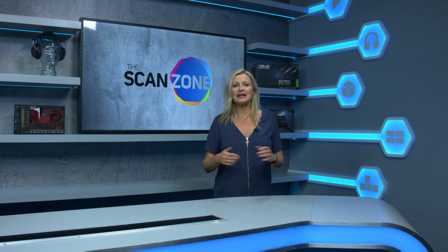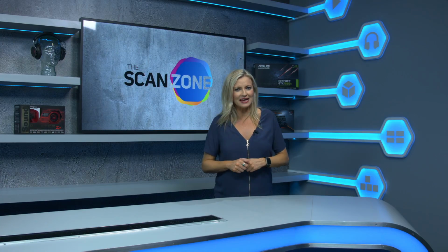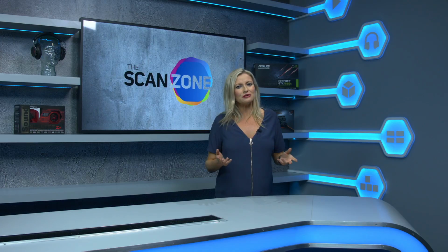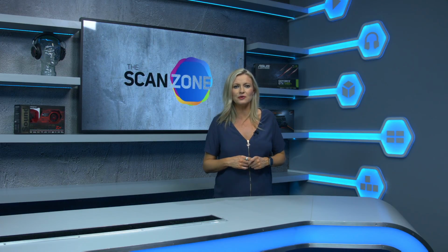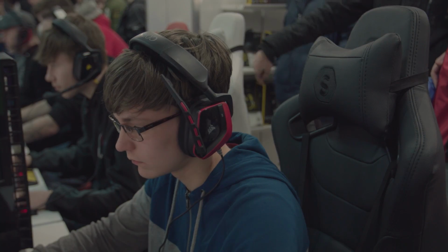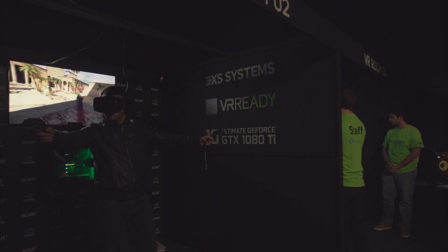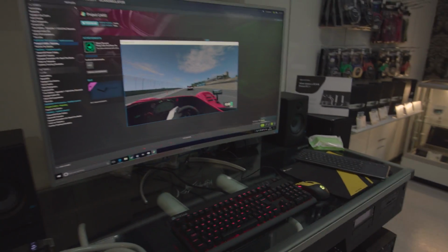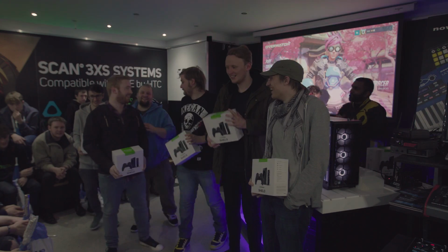Now, the last month has been an exciting one in the world of tech, and the release of Nvidia's super powerful 1080 Ti graphics card certainly got us all excited. It was only fitting that we marked the occasion with a launch event here at Scan in conjunction with our friends at Nvidia. The day included Overwatch and Rocket League gaming tournaments, VR demos, free grub and prize giveaways, with two lucky winners walking away with their very own 1080 Ti's and tournament winners taking home an Nvidia Shield each.